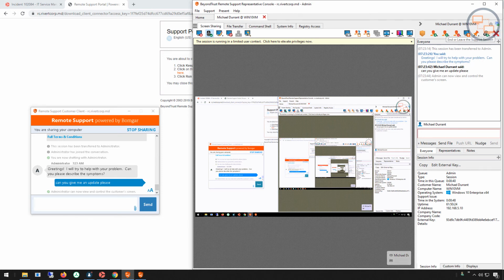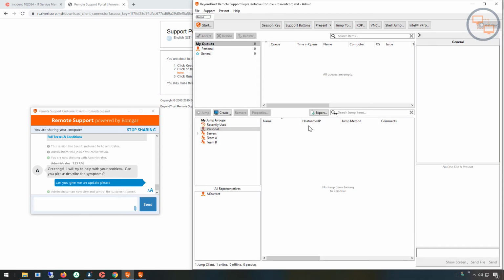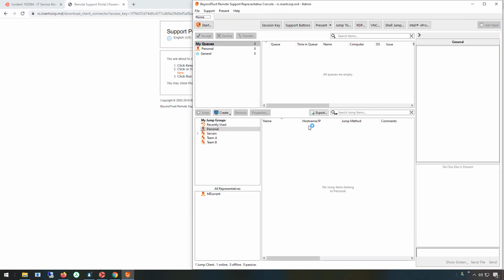Once this is completed and ends, as all of the other sessions, all of the transcripts that took place between the support technician and the end user can be recorded directly to the ticket for auditing purposes or update purposes or even knowledge purposes as well.